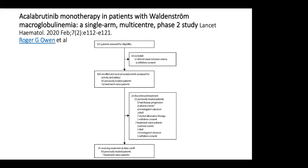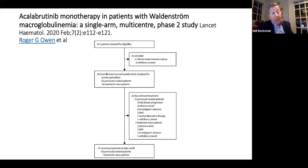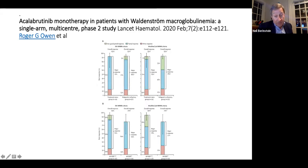Now, has acalabrutinib been studied in Waldenstrom's? And the answer is yes. It has been studied in Waldenstrom's in a single-arm, multi-center phase 2 trial. 122 patients were considered for this trial, but only 76 patients ended up receiving the treatment for various reasons or being considered evaluable. Of these, most of these patients had previously treated Waldenstrom's, although there were 7 patients who had first-line treatment.